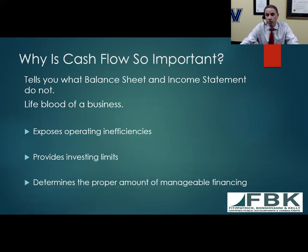Why is cash flow so important? It tells you what the balance sheet and the income statement do not. If you look at the statement of cash flow, similar to the balance sheet and the income statement, the balance sheet you would equate to the skeletal frame of a body. The income statement is the muscle. Well, the cash flow is actually just the bloodstream or the blood flow of the business as it relates to how the business operates and its value in the life of the business.